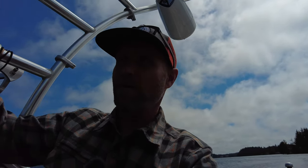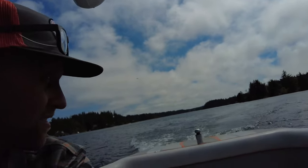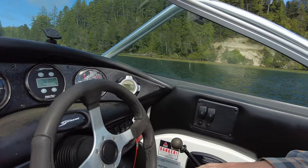Fast. That feels fast too. You know, a lot of these boats might be 50 miles an hour, but they sit so high up you don't feel it. But this boat sits lower and you see the horizon right next to you. And man, that's fun.